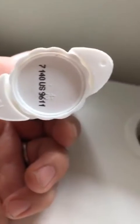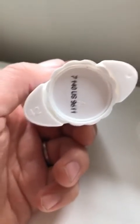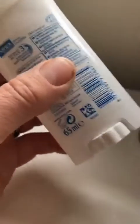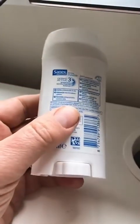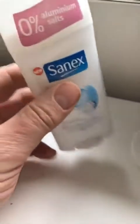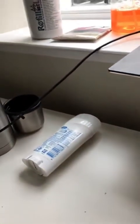There's no triangle on the bottom to say what it is, there's a 42. I have no idea what that means. I think this is probably made from polypropylene or HDPE, both of which are very recyclable, but there's zero information on that. And the cosmetics companies need to sort of get their act together.